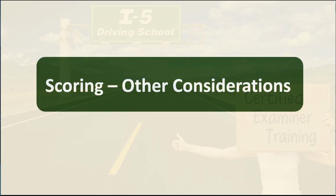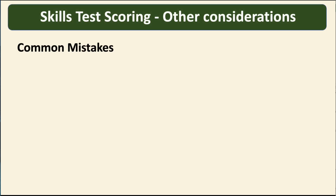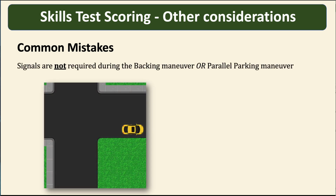Training, the refresher course. We've got a few things to tidy up here. Some other considerations for scoring, things to remember in general as you're going through the driving test. Some common mistakes we see.